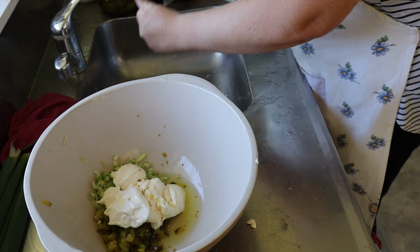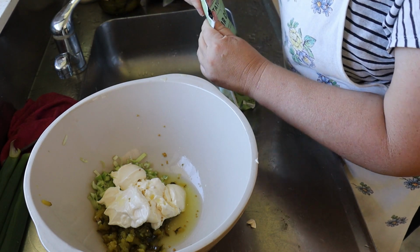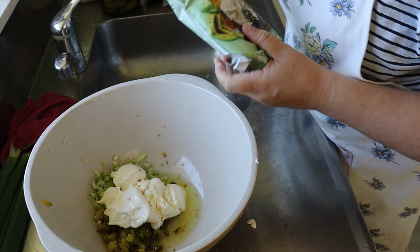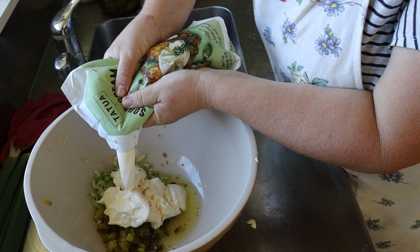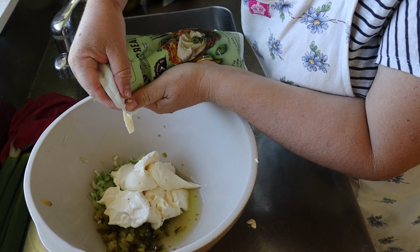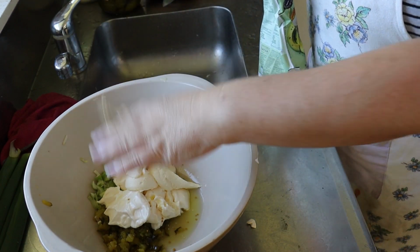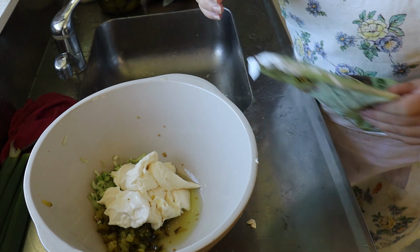Need sour cream. I haven't got any homemade at the moment. I was making things easier on myself before Christmas, and I bought one, but sour cream is definitely something that I will continue to make on my own. I'll link that video as well if you're interested. It's so easy. I'll write up this recipe as well.